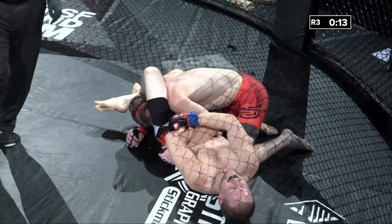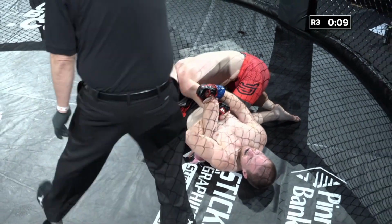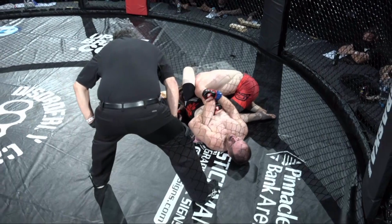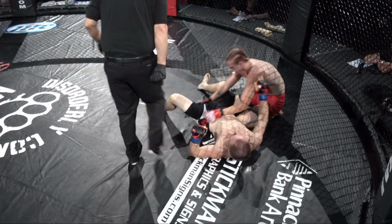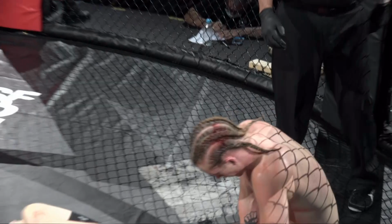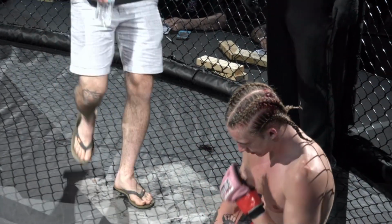Oh, now Connor's in a bit of a triangle. Yeah. I don't believe his arm. Yeah, his arm is in there. Not in any real danger, but it's not a great look for the judges coming out of the third round. All right, another one goes the distance. Let's see how the judges scored this one. Great fight by both guys. I actually would have to give that last round to Kristopher.